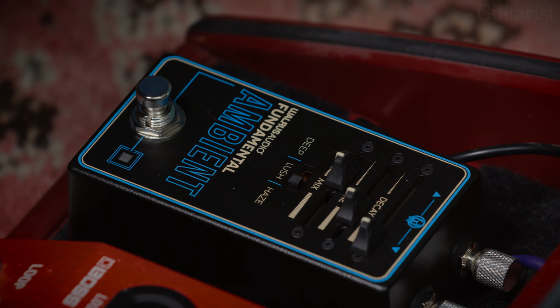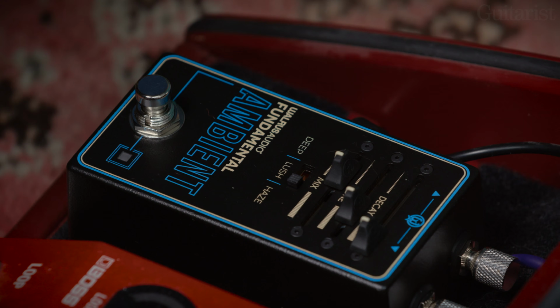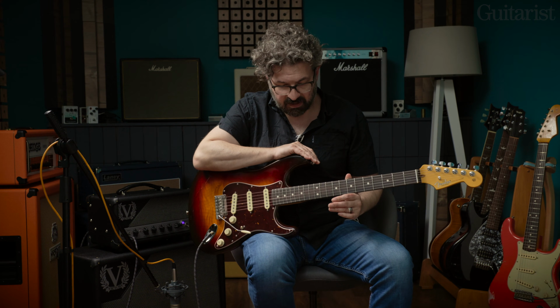It's got a kind of funky little slider based design rather than knobs. So you've got 3 controls there: decay, tone and mix, and then a switch that does 3 different voices basically, or 3 different kind of algorithms maybe: deep, lush and haze. The idea here is not to do your utility reverbs. This is your soundscape reverbs, your painting with sound type colours, tonal colours. So we'll have a little go on that.